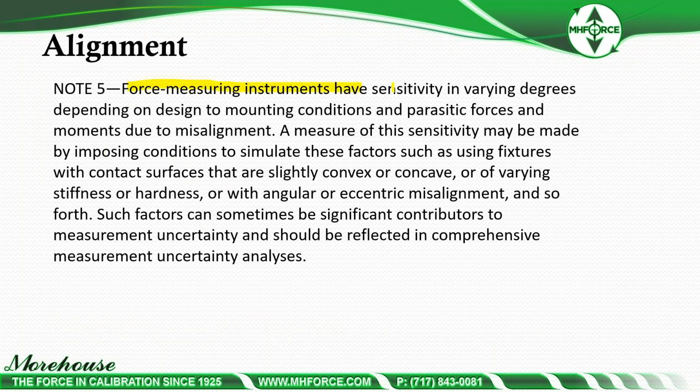ASTM has an interesting note that deals with alignment. It says force measuring instruments have sensitivity in varied degrees depending on the design, mounting conditions, and parasitic forces and moments due to misalignment. A measure of this sensitivity may be made by imposing conditions to simulate these factors, such as using fixtures without contact surfaces that are slightly convex or concave or of varying stiffness or hardness, or angular or eccentric misalignment, and so forth. Such factors can be significant contributors to measurement uncertainty and should be reflected in comprehensive measurement uncertainty analysis.